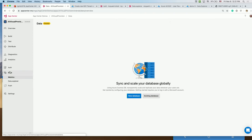Now, once you're logged into the App Center portal and you click on the data service, this is where we show the experience for you to set up the service to begin with. So you have 2 options to get started. One is create a new Cosmos DB instance in App Center portal and connect it. Or if you already have an existing Cosmos DB instance, you can bring it up and we can hook it up behind the scenes with App Center data.